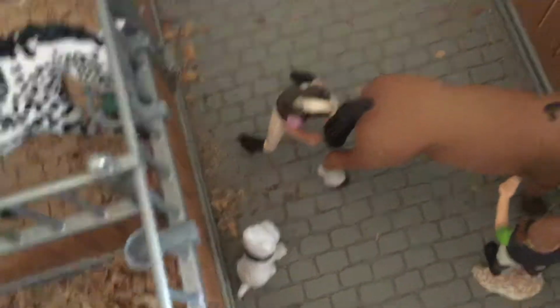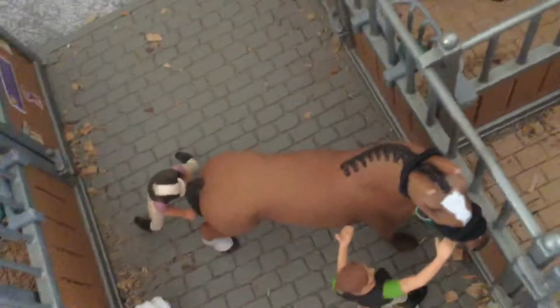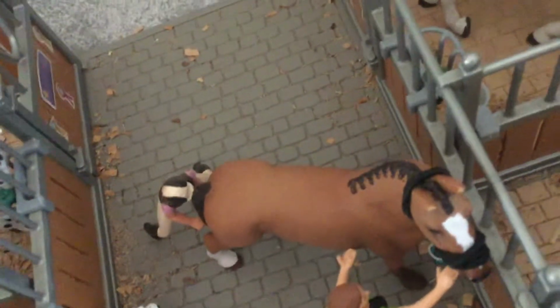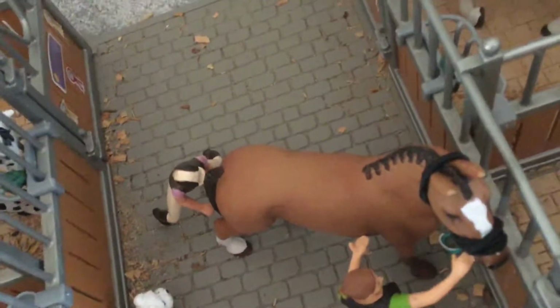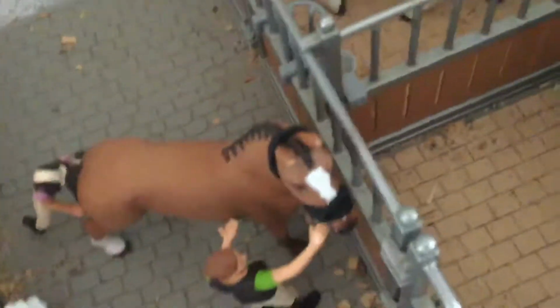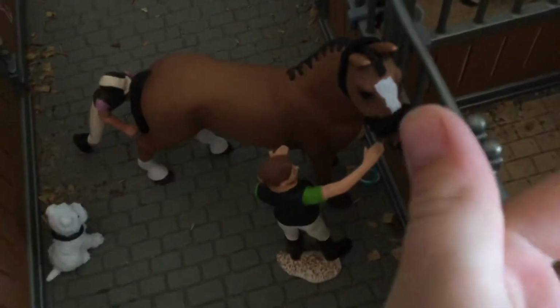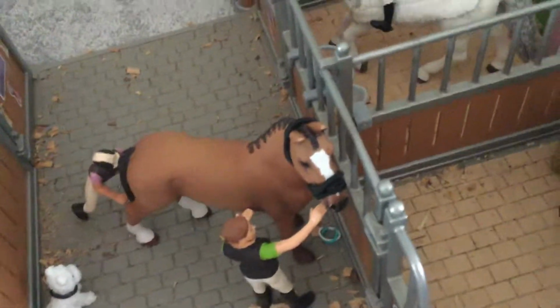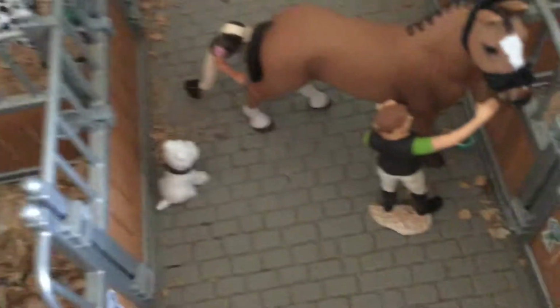we have a doggy, and then we have Isabel plaiting up her horse, Banks. And you know Banks from Crestline? Yeah, I named him Banks. They're just plaiting him up. I made a halter out of a hair tie, so I'm just pretending that she's tied up.